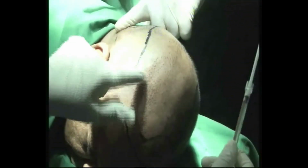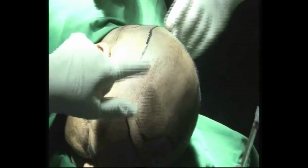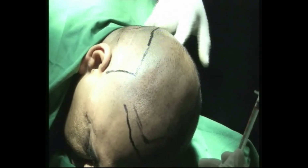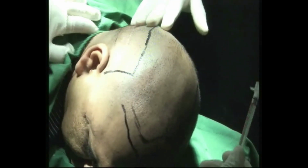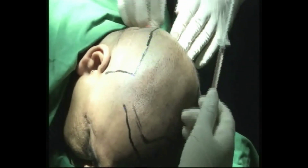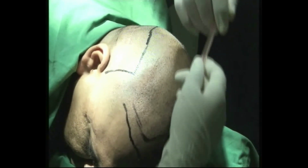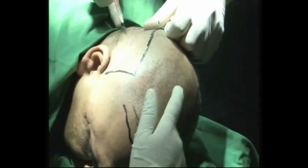No, madam, we are not taking any strip, we are not doing anything. We are just going to take from this marked out area, avoiding these punches. We will be harvesting FUE grafts only. We are not doing any strip method or any camouflage. This should be enough for 2000 grafts. Okay, it should be enough. It would be enough.